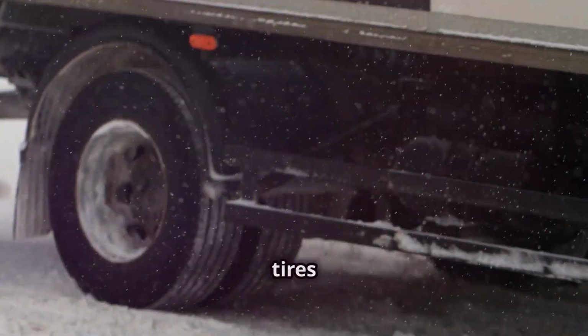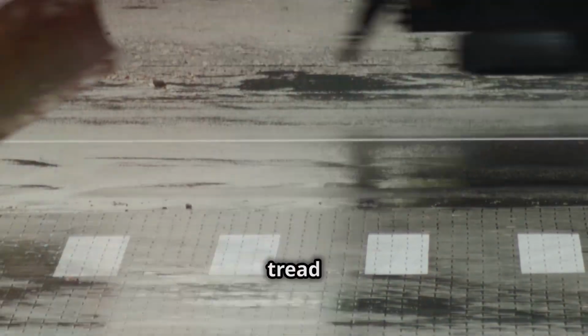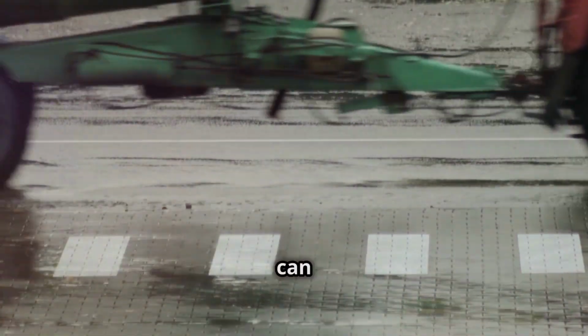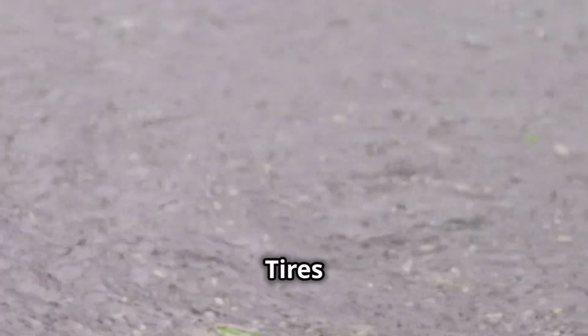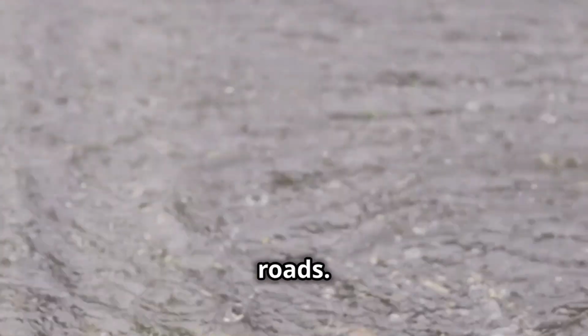Additionally, ensure your tires are properly inflated and have sufficient tread depth. Good tire maintenance can significantly reduce the risk of hydroplaning. Regularly check your tire pressure and tread depth. Tires with adequate tread can channel water more effectively, providing better grip on wet roads.